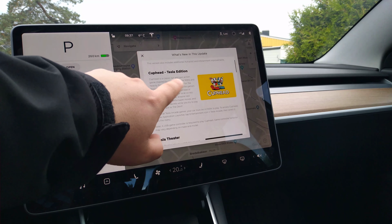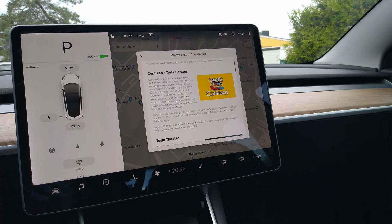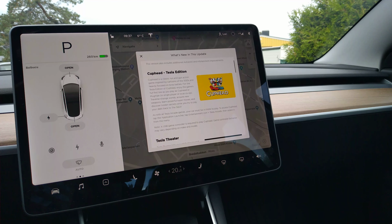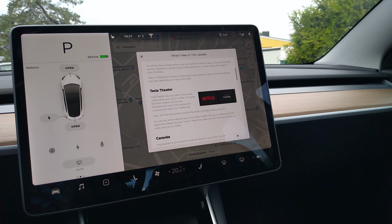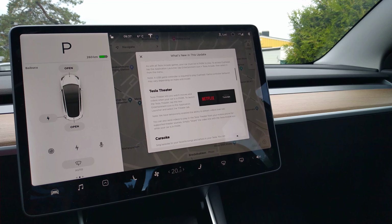So I got a new game called Cuphead Tesla Edition. Yeah, note a USB game controller is required to play Cuphead. Okay, I don't have a USB game controller. I just have an Xbox controller, so I don't know if it will work. Anyway, Tesla Theater. I'm wondering, is it possible to use Tesla Theater?